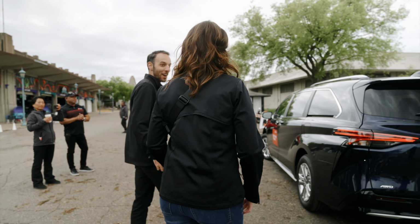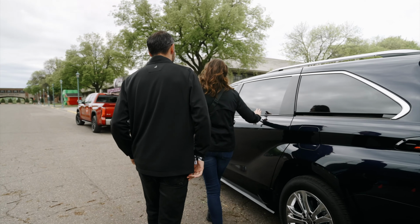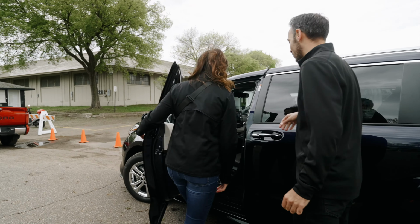Should we take a ride? You ready? You driving? Yeah, I'm driving. All right, I'm reclining. I'm driving then. This bad boy. I'm going to relax in the back for a nice cruise.